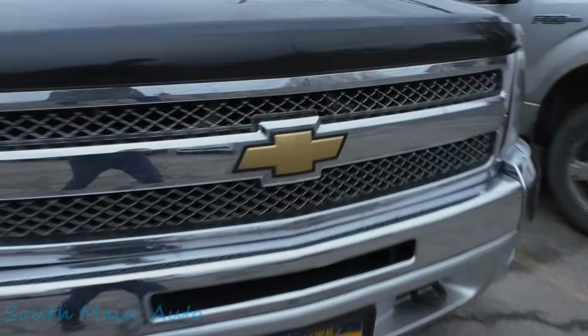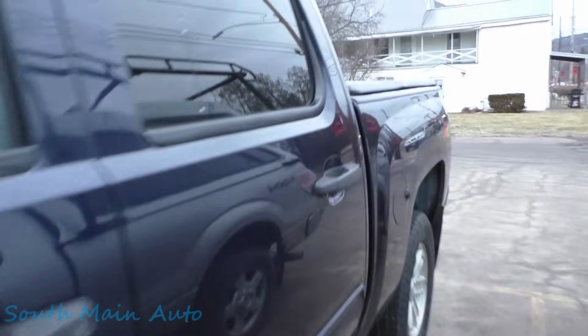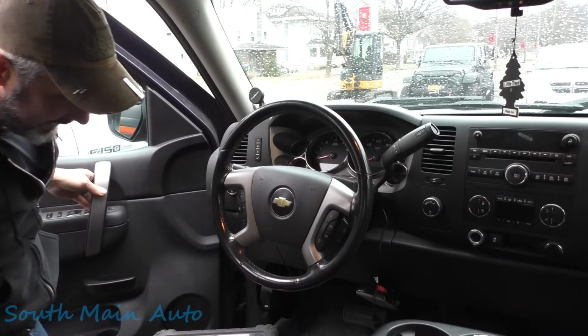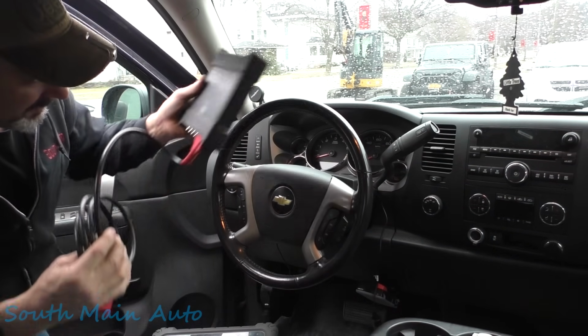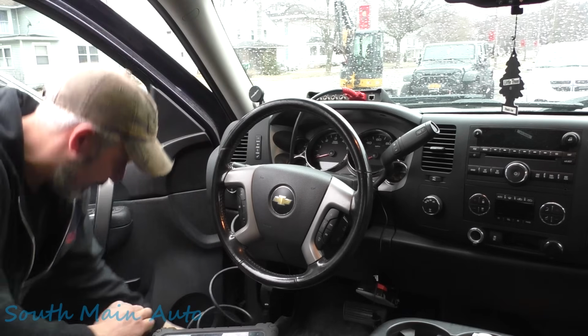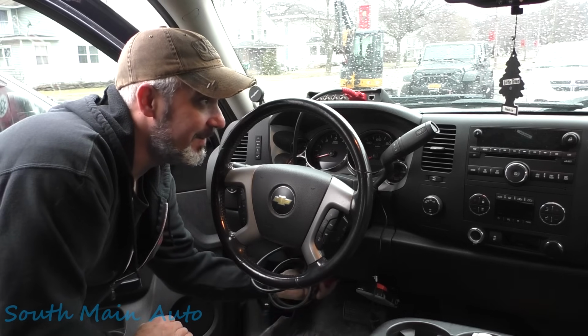Getting back on a Chevrolet, folks. 56, a couple Fords. Feel kind of weird. What is this thing? 2012, folks. 2012 Chevrolet. That's a Silverado. Probably the big 5.3.